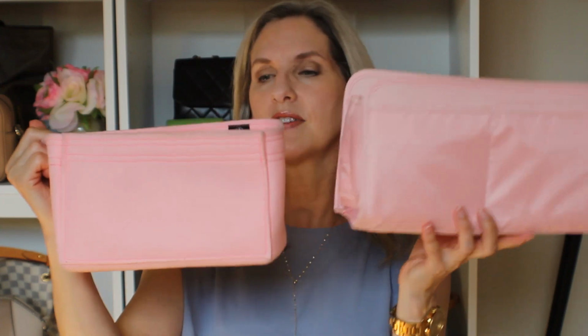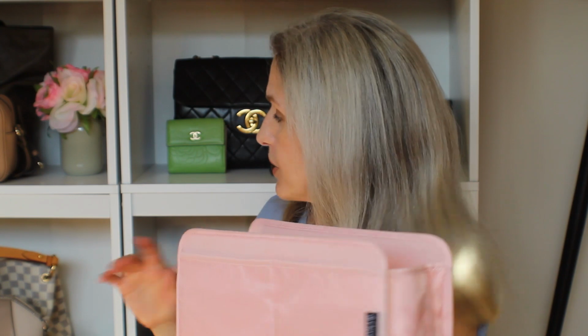You can see they're roughly the same size. This one is obviously a little bit bigger. But I bought this one to go, actually, I didn't buy it. They sent it to me. I have to be honest about that. But I got this one to go in my Graceful size bag, because it's a big hobo bag and everything was just flopping around. And since I knew how nice organizers are, I thought it would be a great option.